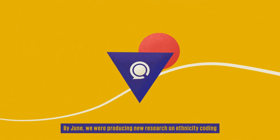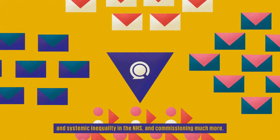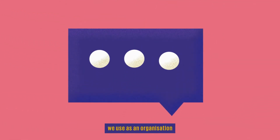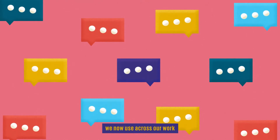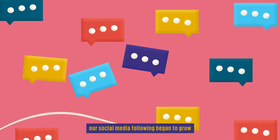By June, we were producing new research on ethnicity coding and systemic inequality in the NHS and commissioning much more. Over the summer of 2021, we asked the public about the kind of language we use as an organization. More than 5,000 people got in touch and helped us develop new terminology we now use across our work. At the same time, our social media following began to grow.